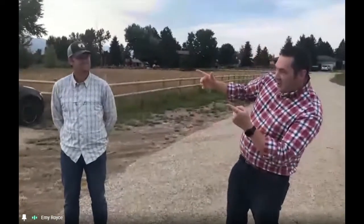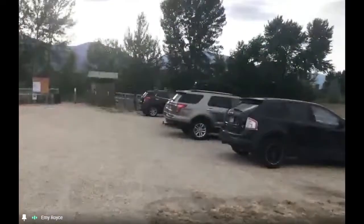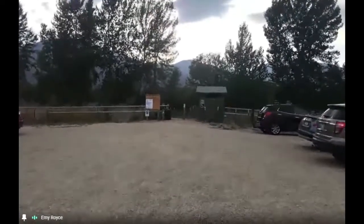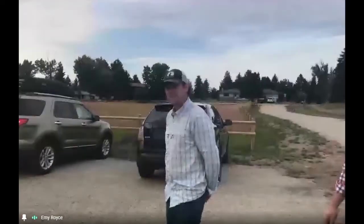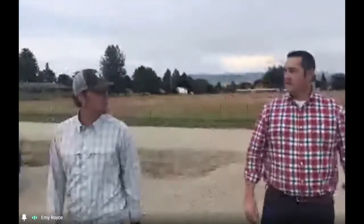I'm looking here, it looks like we have a vault toilet at the top, a nice parking lot, and a path, some trash receptacles so you can clean up after yourself and your dog. It's awfully user-friendly right now. There's been a lot of work to make sure that the park is ready for the community to use as of its opening, which was just a couple weeks ago, when the land transferred to the city.